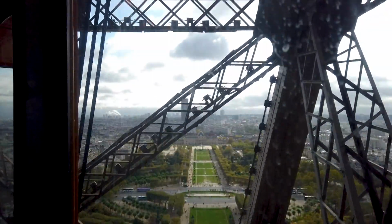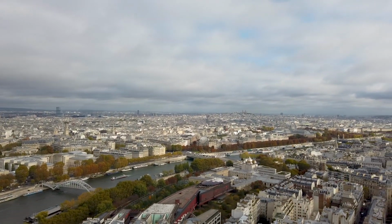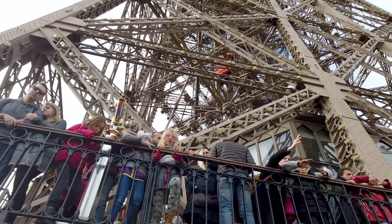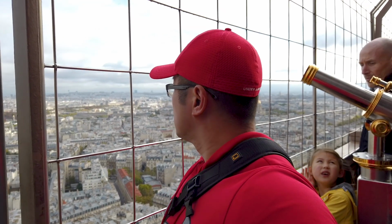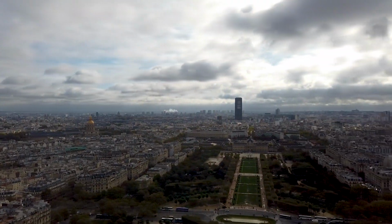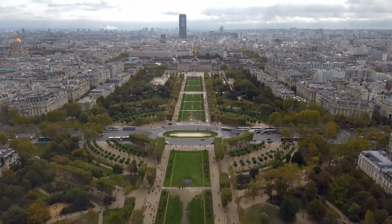And when you do get to the second floor, the views are absolutely stunning. Yes, the views are actually worth it if you get the lift for the second floor. And there's two sections of it. There's the upper floor without a railing, and there's the lower section where there's a cage to prevent you falling to your death, just in case you wanted to commit suicide. I can't imagine you would. The views out here are absolutely to die for, no pun intended.